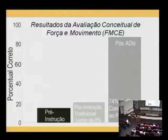Yeah, in actuality, it's the same class because the way that we did this is to do all of the traditional instruction first, then test, and then do some interactive lecture demonstrations, and then test again. So it's all the same students. Yes.